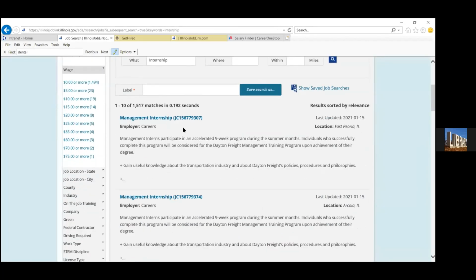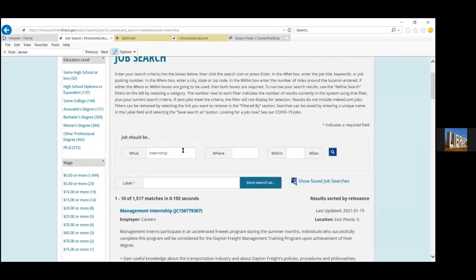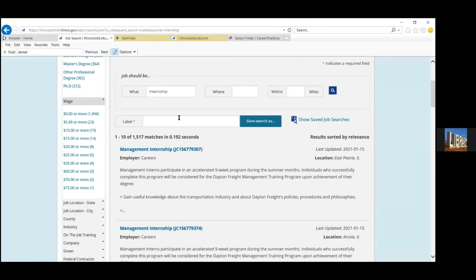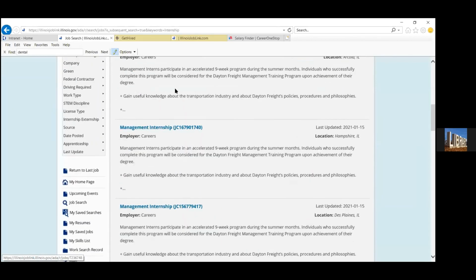I get 1,500. So for example, this is an external job. And I know it's an external job because it has JC there. So management internships, management internship. On the external job, they probably don't have a flag for internship. So sometimes if you just put in internship in the what box, it'll bring up additional ones through the source that is an external source, if that makes sense.